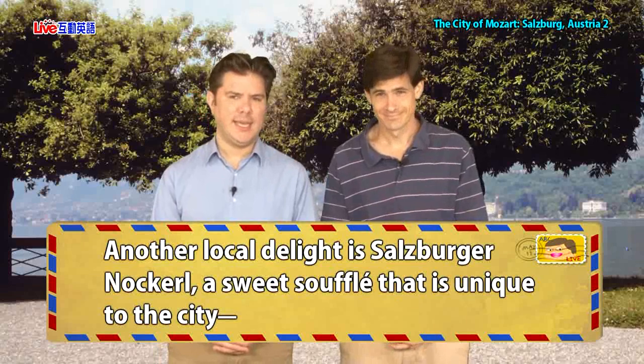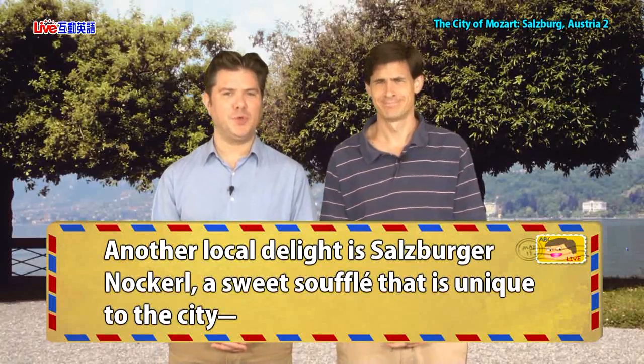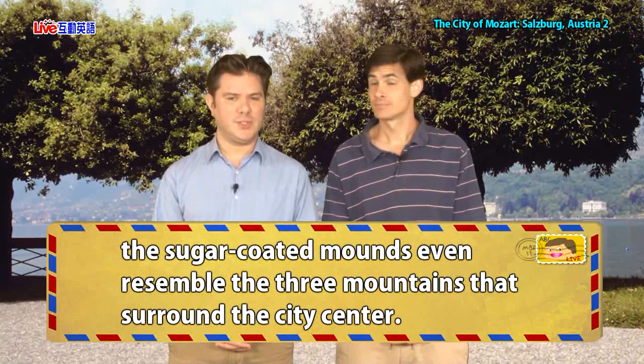Another local delight is Salzburger Nockerl, a sweet souffle that is unique to the city. The sugar-coated mounds even resemble the three mountains that surround the city center. Wow, so it's a very impressive dessert with an impressive name. A souffle is kind of like a very light flan or a very light pie that inflates when you cook it. If you have a flat souffle, the chef isn't very good. The souffle's got to rise.